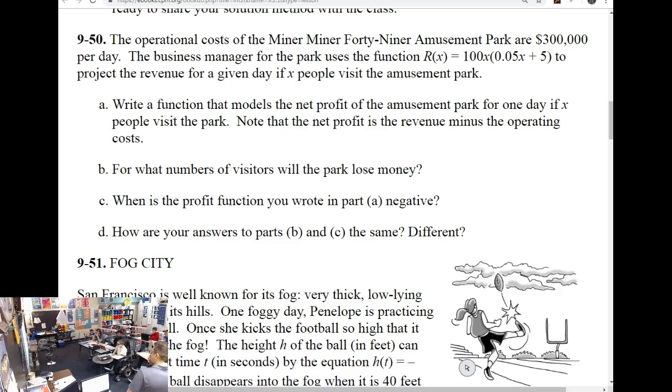So, our revenue, the money that we bring in, is represented by this function, 100x times (0.05x plus 5), sorry, I forgot to say that, for a given day when x people visit the park. So, if just one person visits the park, 100 times 5.05, that's an expensive park.